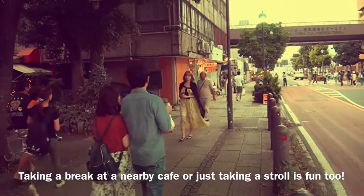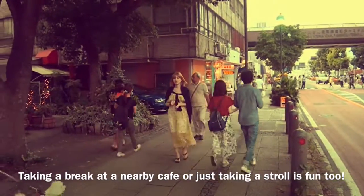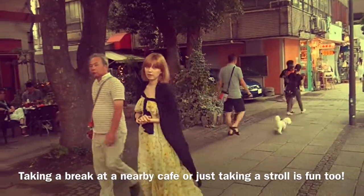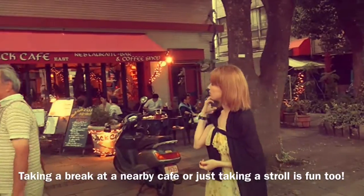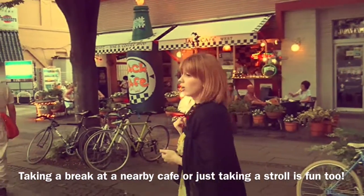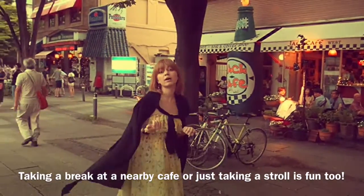So while we're waiting for the fireworks around the area, we're going to explore a little bit of the area near the Yamashita Park. Because you can see there's lots of different cafes, very European in feel, where we can hang out and have some drinks while we wait for the fireworks to begin.